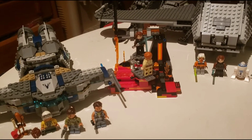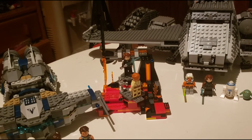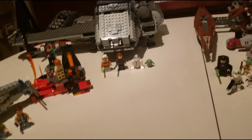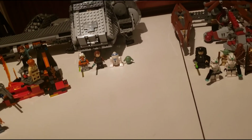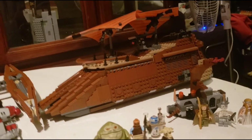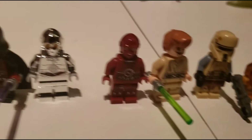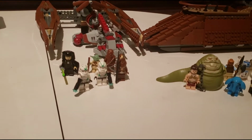It's a foolish dream to want to have one of everything of Lego Star Wars. Not one of every set, just one of every named character, one of every ship. But yeah, that's my dream.